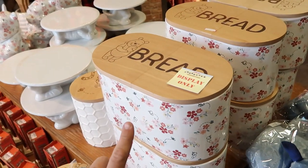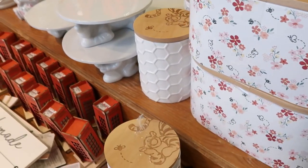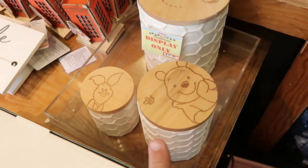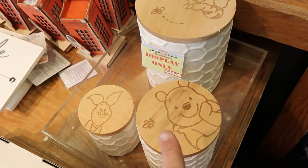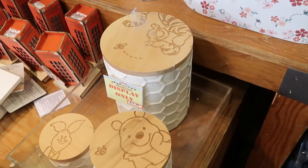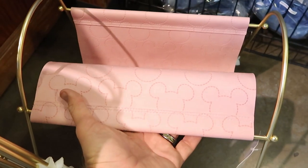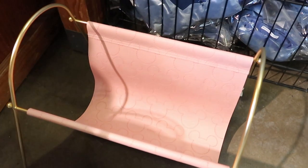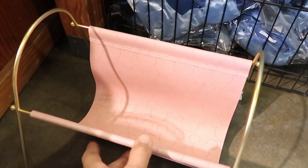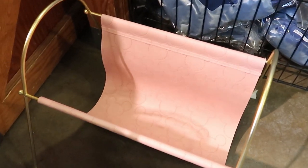They do have that whole setup over here with all the Winnie the Pooh merchandise. They still have the bread boxes right over here. And I love these three right here. These canisters are amazing with Tigger, Piglet, and Pooh. These are only $14.99, and they're actually a really good size. And check these out right underneath here. These are great for alongside the couch. It's like a faux leather Mickey Mouse type contraption right here. You can put your books or your remotes in there. These are only $4.99 right now, originally $20. That is a heck of a lot of savings on those.